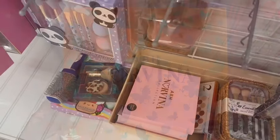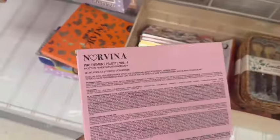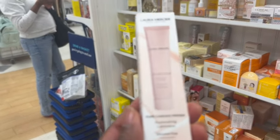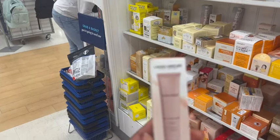Great pricing. And also the other volume here, which one is it? Volume 4 for $16.99 as well. Spotting this Laura Mercier primer here, illuminating, a small version for $9.99.